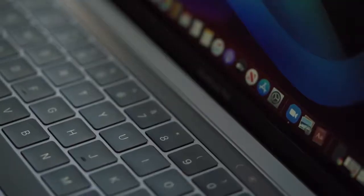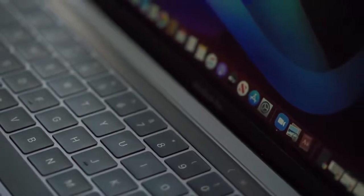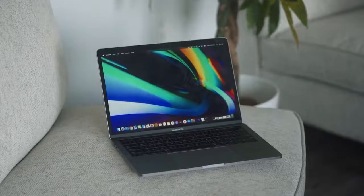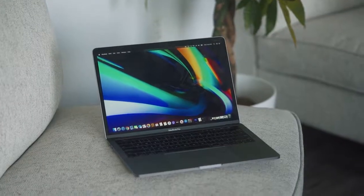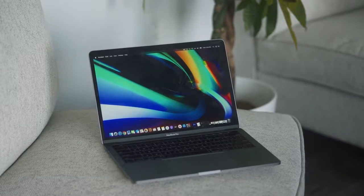The cheapest new generation of MacBook Pros that have 16 gigs of RAM are at least $2,000, and that includes the 13-inch. With that hefty price tag, you don't get a ton of storage or powerful graphics if you want to use your laptop for gaming or video editing.